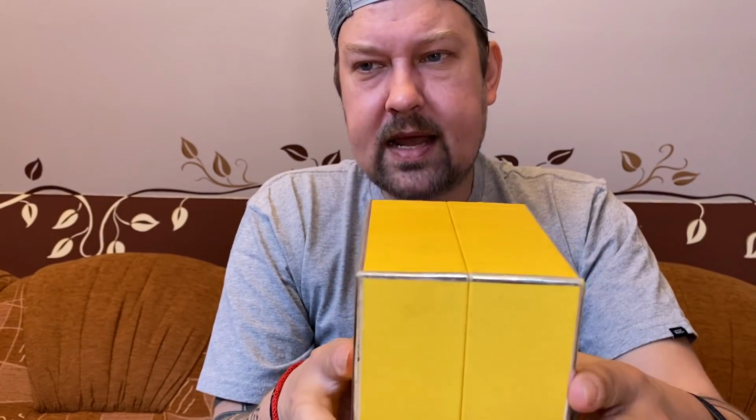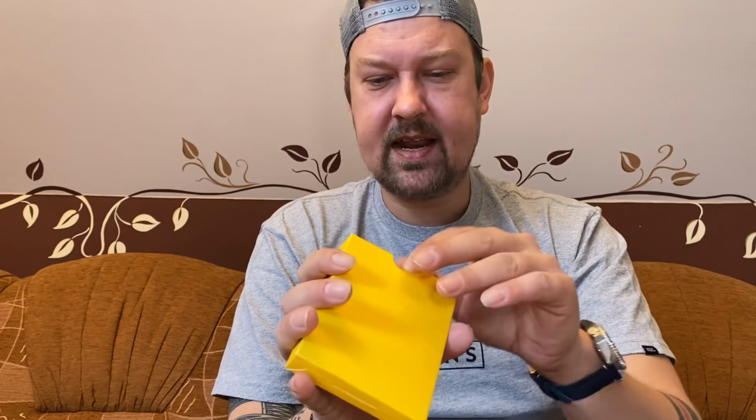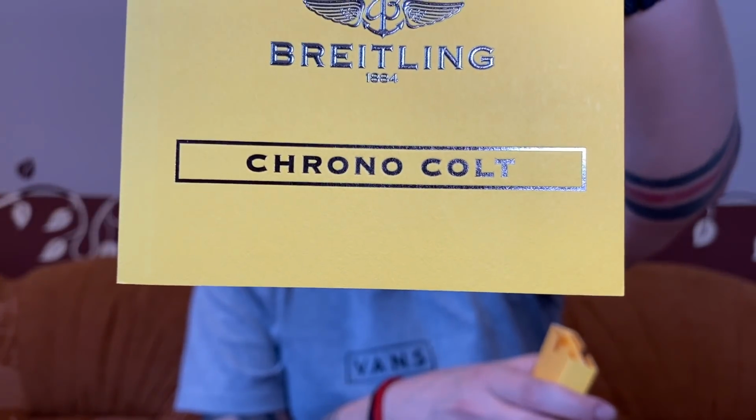Now, I will admittedly give you that this box is a bit worn and a bit torn, but it is in incredible quality because this is a 2006. So it of course has a few years on its back. Inside you get the isolation caps in the aluminium. Look at it. Again, you have the little manual here, the Breitling manual. Open it, switch open. Again, not really anything out of the extraordinary. We have the manual, the Breitling Chrono Colt, there you go.